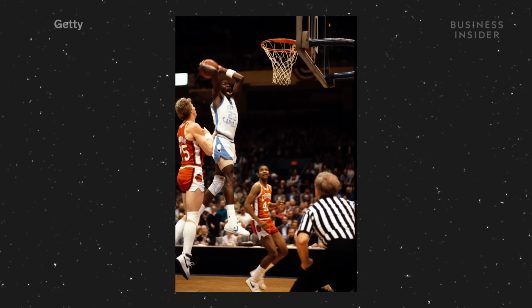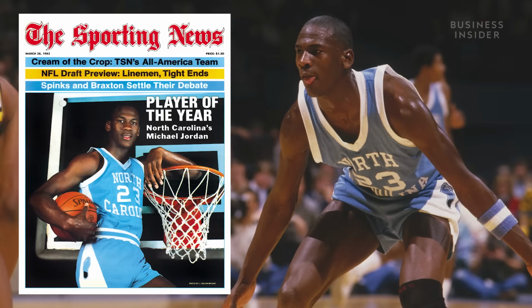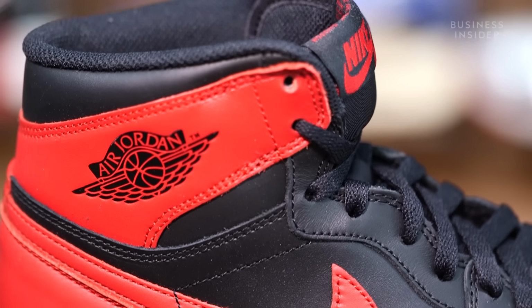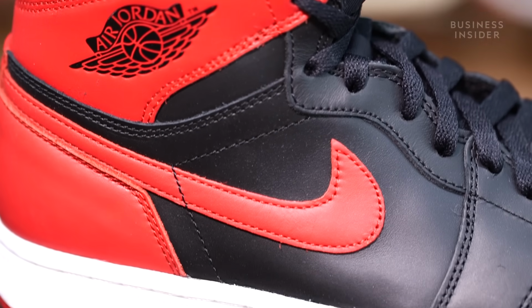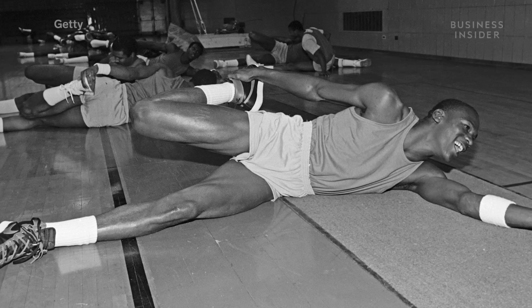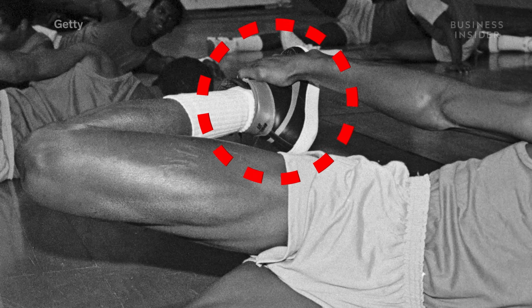Before the 1984-85 season, Nike signed an unproven MJ to a 5-year deal worth more than 3 times the richest contract to that point. But that wasn't the only unusual decision Nike made while launching the Air Jordan brand. The Air Jordan 1 swapped the standard white upper for a black one, which violated the NBA's uniform policy and resulted in a $5,000 fine per game.